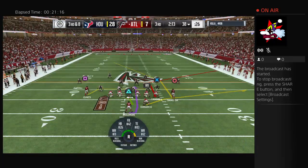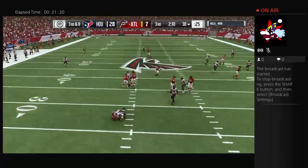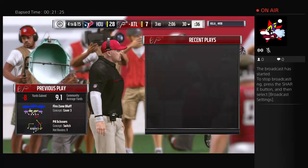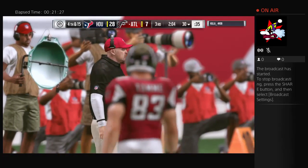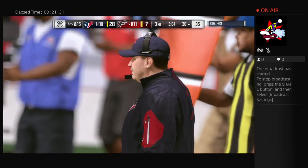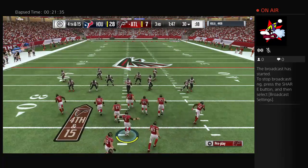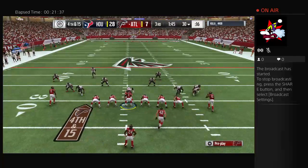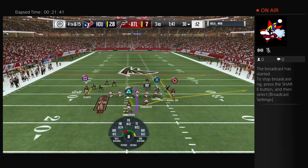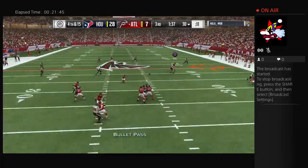On 3rd down, Ryan. And he's going to be hit and driven into the turf. Bernardrick McKinney coming in to drop him for a loss of 8, and it'll be 4th down. So 4th and 15, but the offense is staying out there to go for it. They come up in an offset eye. Here we go on 4th down with Ryan.